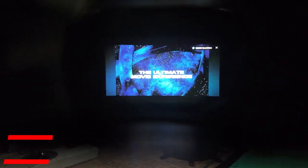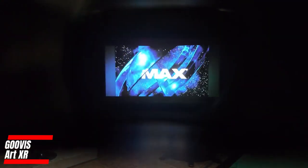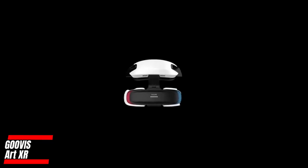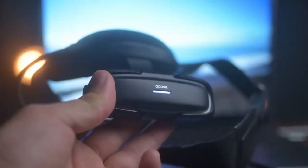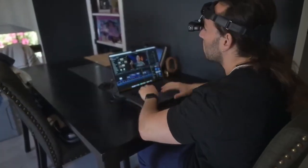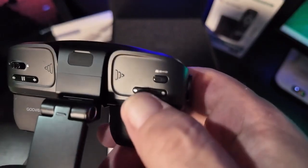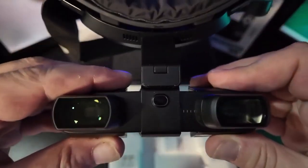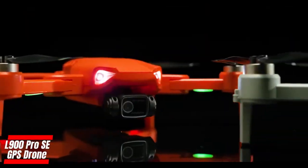Are you ready to experience a whole new way of watching movies, gaming, and diving into virtual worlds? Meet the Guvis Art XR Smart Glasses headset. With its ultra-high-resolution micro-OLED displays, lightweight design, and a sharp 3D cinema feel, this headset makes immersive viewing more portable than ever. Whether you're connecting to your smartphone, console, or computer, the Guvis Art XR delivers stunning visuals that transform your media experience anywhere.